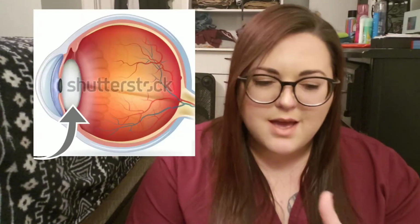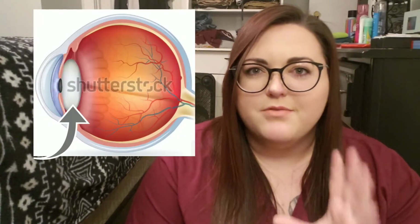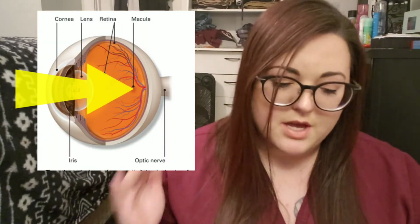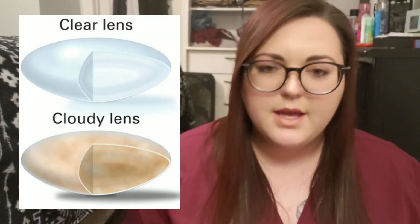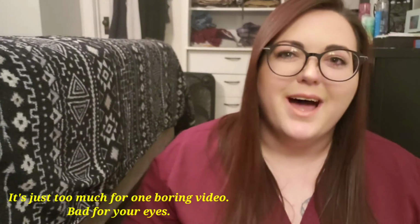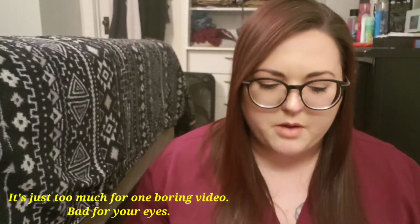Directly behind the iris, we have the lens. The lens of the eye does that final 1/3 refracting power to allow light into the eye and to get it towards the back of your eye onto your retina and your macula so that you're able to see. The lens is generally clear unless you're getting up there in age and starting to develop cataracts. Cataracts are something that, again, we will talk about in another video because they're a little more in depth when it comes to the lens.